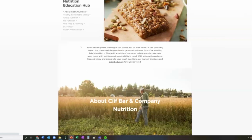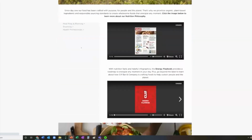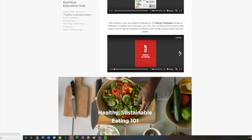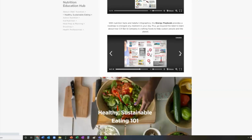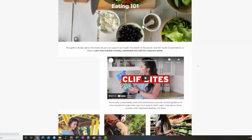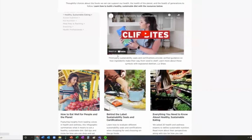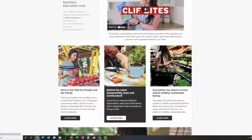About Cliff Bar and Company, there's a lot of different formats of resources on here. You'll see these ones are downloadable that you can view larger. There's an energy playbook that you can click through. It's full screen, but it shows different energy occasions for our products. Here's our healthy, sustainable eating 101 section. We've got a nice video with one of our partner registered dietitians. We've got plenty of articles, some more information on seals and certifications. So if you're looking for more beyond this webinar today.